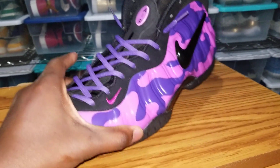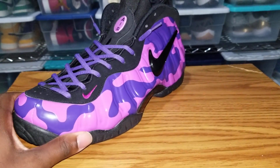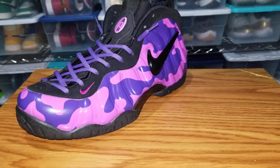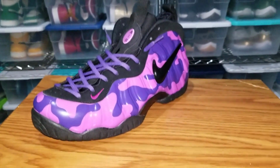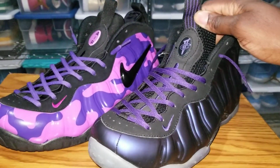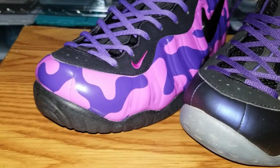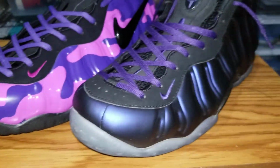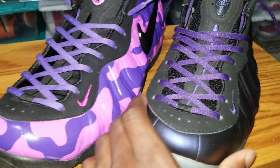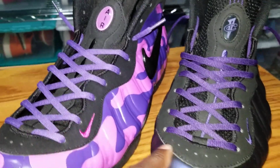So no review, because y'all seen I did an early review on these girls before they had dropped in the store. I just didn't have them in my collection yet though. And I actually compared these joints to the eggplants to see the color difference. So it's a big color difference between that purple, that's a court purple, and this is eggplant purple. And the laces was different too. I was actually debating on swapping the laces out, putting these in there and vice versa.